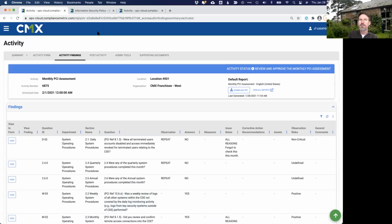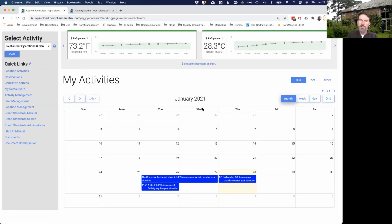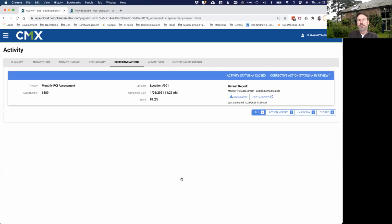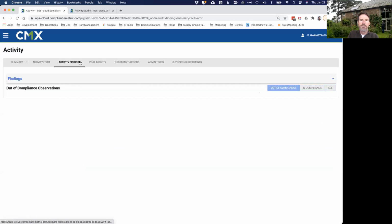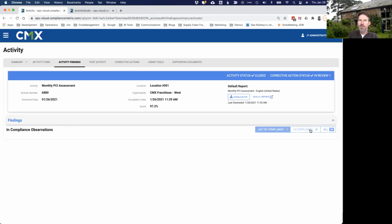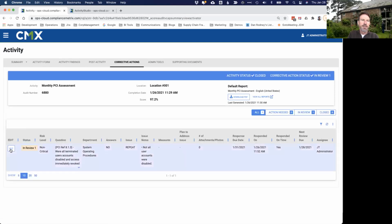Now we go back to the manager view, or administrator view in this case. This is the above-location user who's in charge of reviewing these things. You can see I've got a corrective action here. We can go in and take some action on that. In this case, there's one corrective action. It's in review. I can see the activity findings from this earlier one. There's an out of compliance observation. There's 35 that are in compliance, one that's out of compliance.